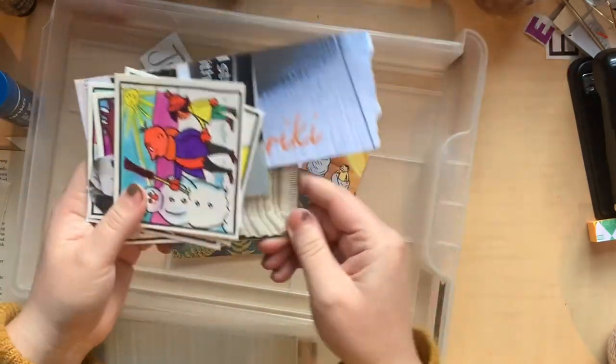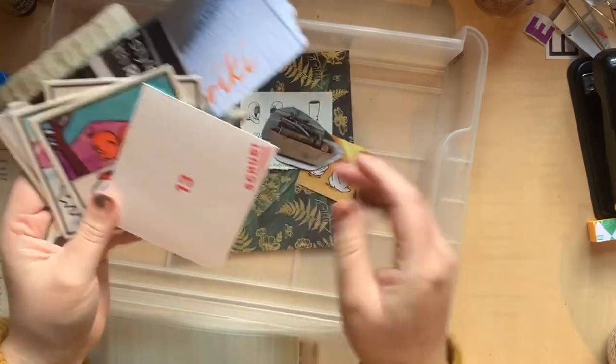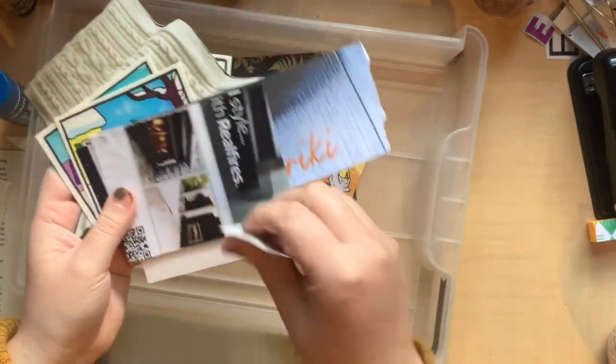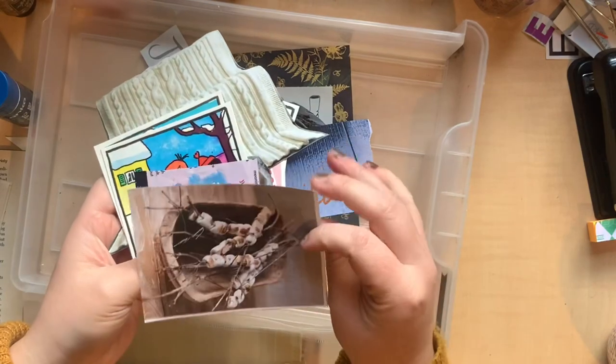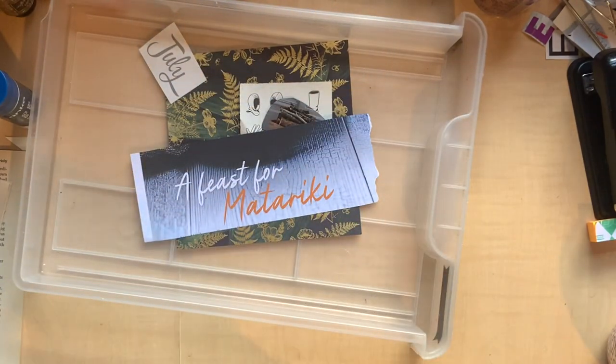It's a big blanket. Don't know if I want to use that or not. This little bundle of firewood. Could use that for sure. We're definitely lighting the fire every day at the moment. Or basically every day if we're home. A feast for Matariki. I'm going to put that in because Matariki is this month. Matariki is the Māori New Year here in New Zealand. And that's, I think, on the 14th of July. So I'll put that in there, and that'll help remind me that I should use that.